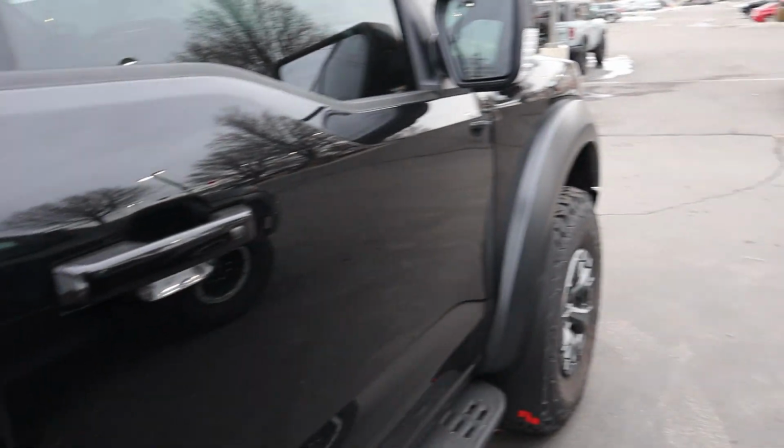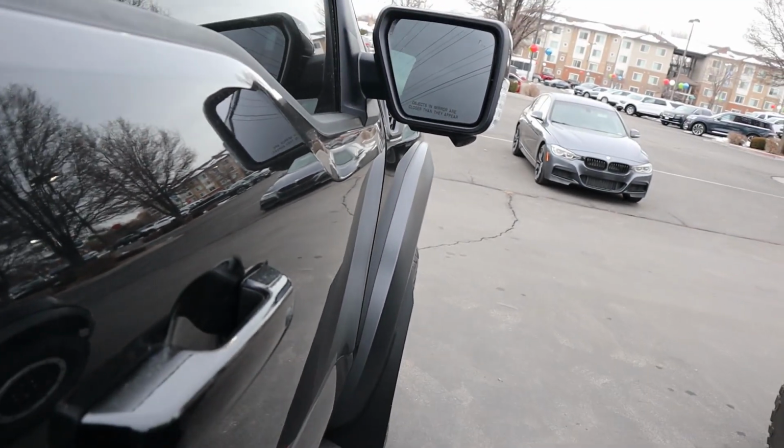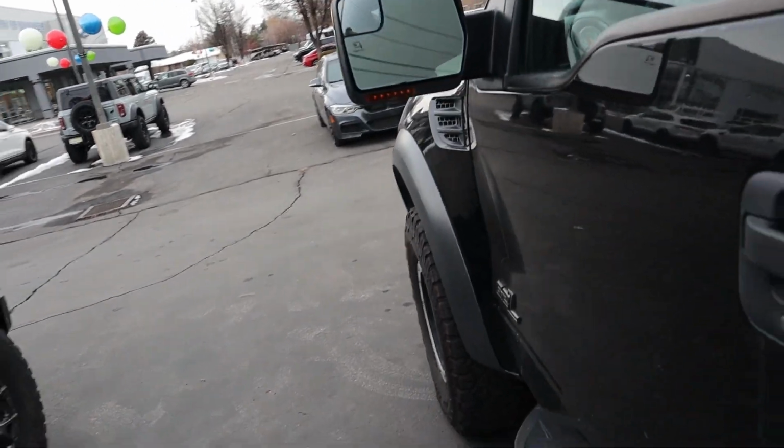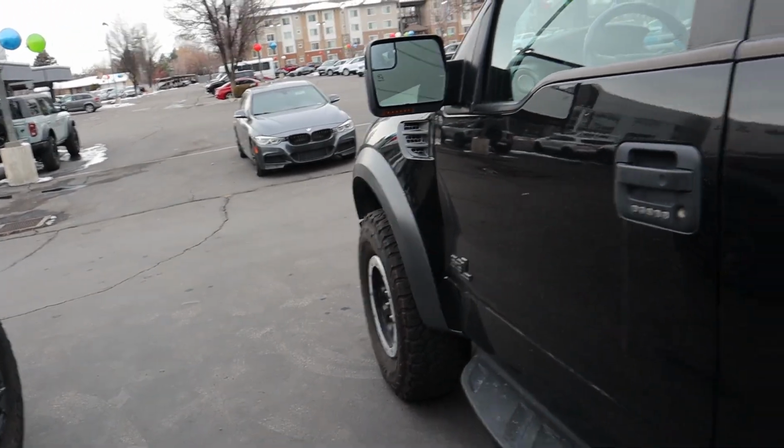Something to mention though is look at the Gen 3. It's not really wide there on the front. The fender flare is big, but the actual fender isn't. Whereas here on the Gen 1, you guys can see the fender itself pops out quite a bit. So that's a difference in stylistic cues.